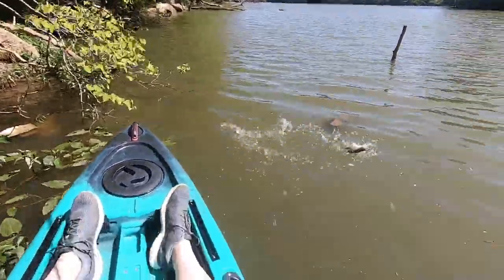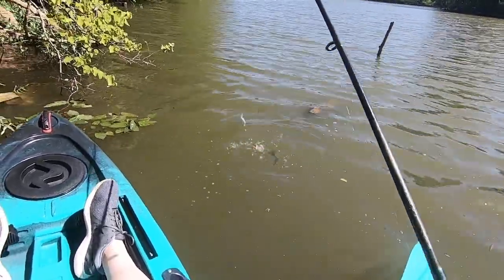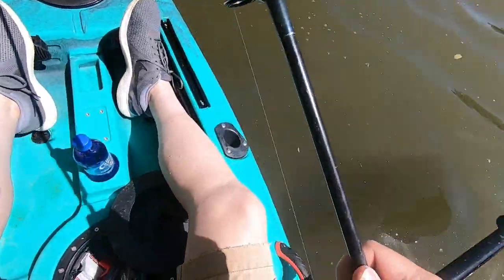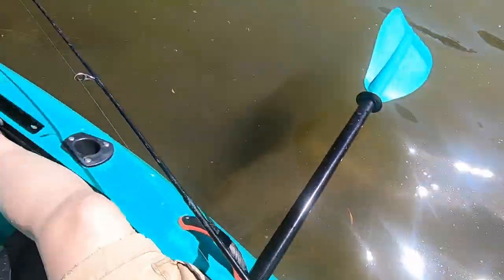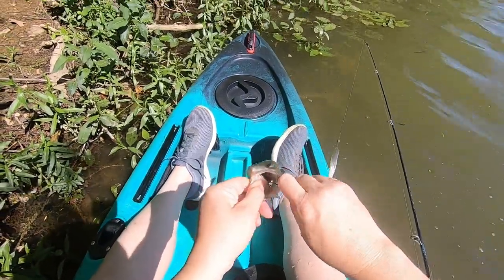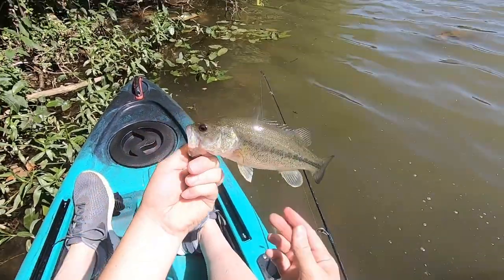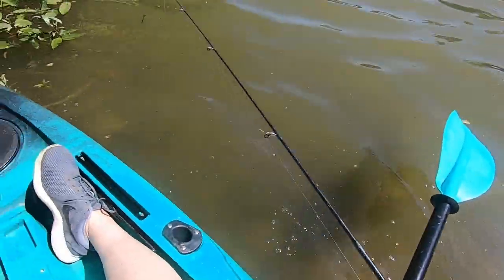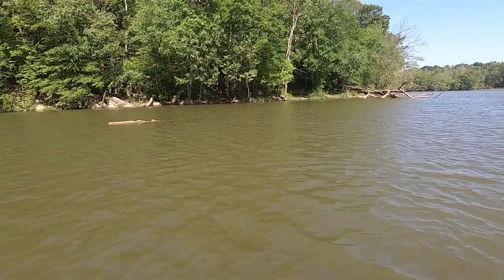There he is. It's just a little one. Just a little. But he went for it. Can't do nothing with the wind blowing me all over the place. God. Come out of there. Alright, the old fluke did it. Little feller. So let him go. There we go. Come on fishing.